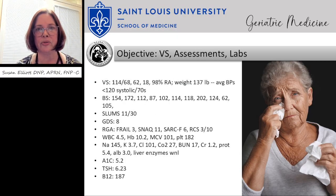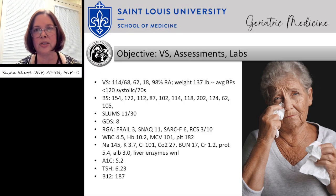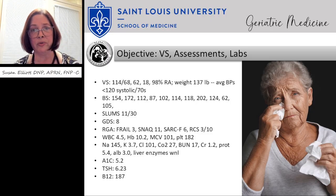So here's the vitals. You'll notice there are one teens over 60s. When you look back through the chart, you don't see any pressures that are really over 120. She's got a normal weight. She's sitting well on room air. Her blood sugars are really good if she was 35.